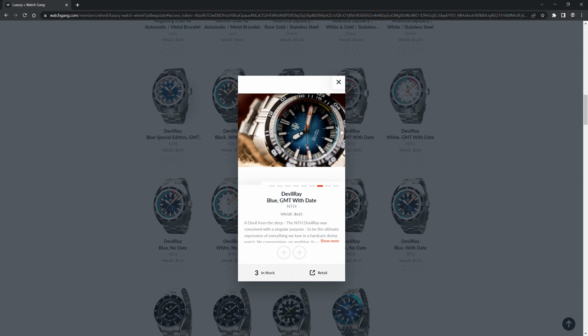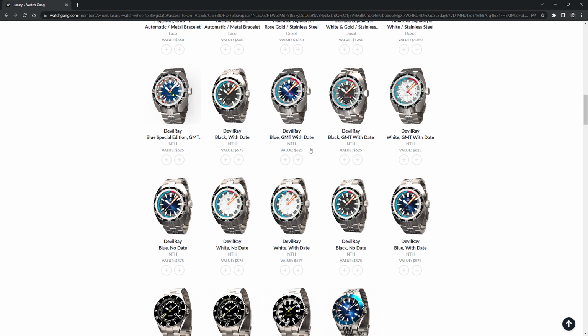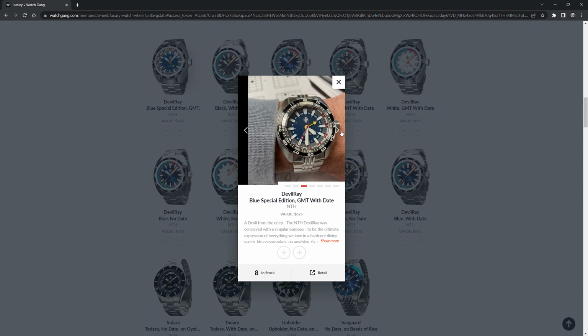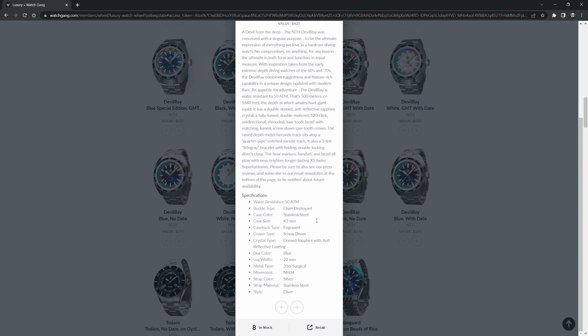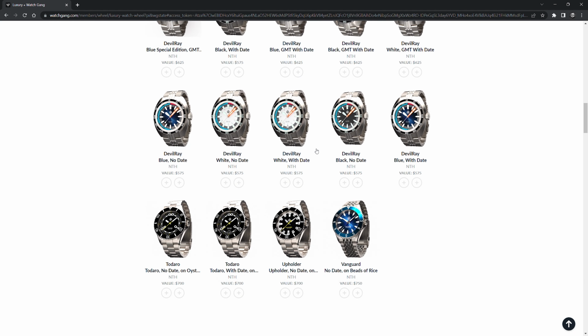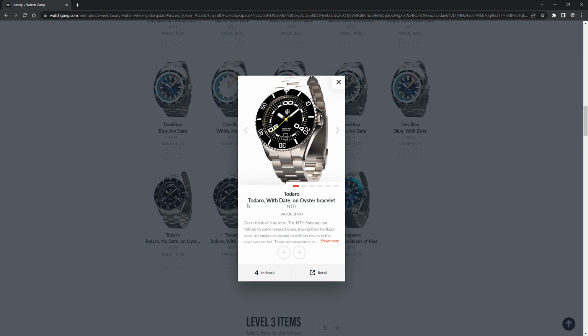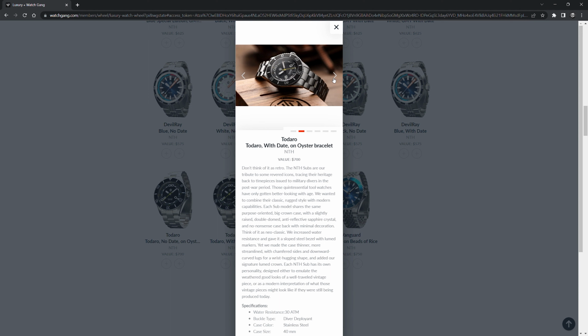This one is a GMT with a date. Super cool watch, super cool design. So I had that one in mind. And then you'll see I scroll down and take a look at some other ones. This one also cool, but I'm not sure about the dial design on that one. It's not quite my style, but I still wanted to see what the specs were, what kind of movement it had, what kind of crystal. I think most of the ones that I filtered all have sapphire crystals, which is important to me with the scratch resistance. I really like the Todaros, more of a classy look, more minimalist, and also another watch that I would have been happy to receive at that price point.